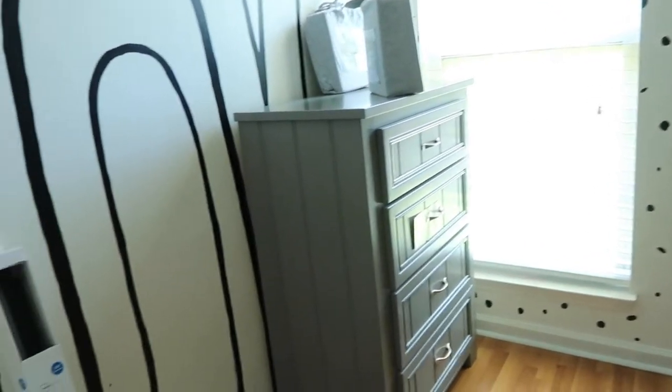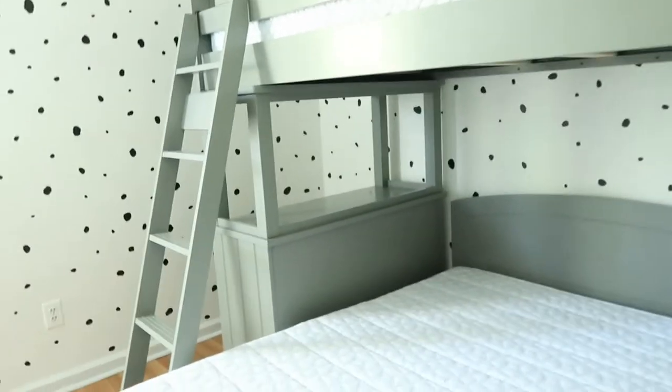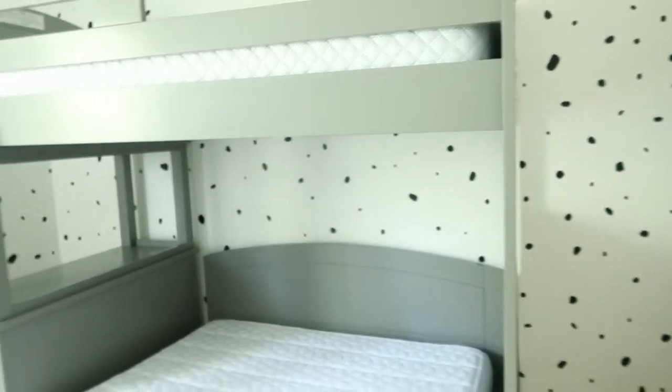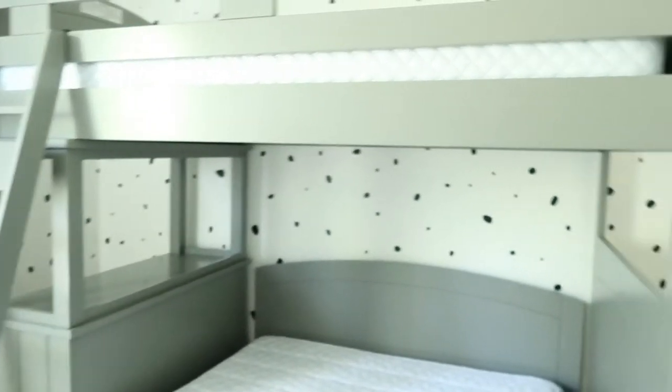All right, so I kind of got the dresser tucked off to the side right now because I am going to slide that over to the middle. I'm going to be working on reels and TikToks throughout this whole bedroom makeover transformation. So I have to place things accordingly to how I want things to come out in the reels. It's definitely going to be several parts to the room makeover.